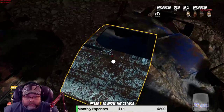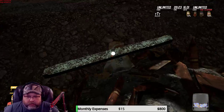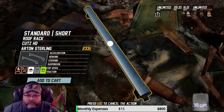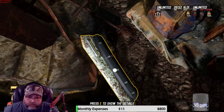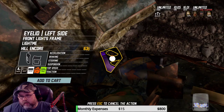Hey, here's a door. Right side. $645 for that. Hey, here's a roof rack. Eight inch lift kit. Arm left side. Here's the left side.